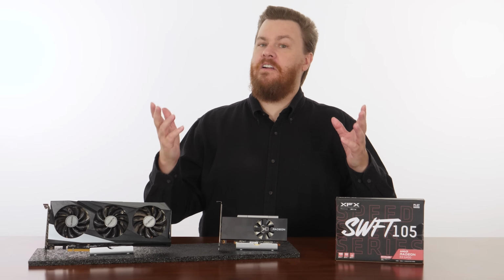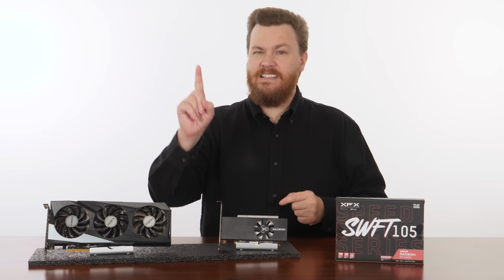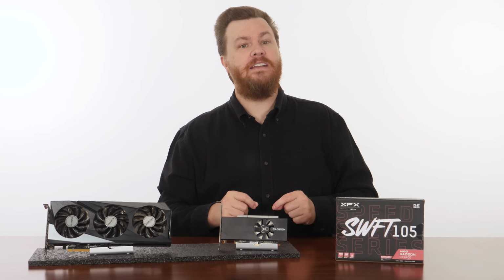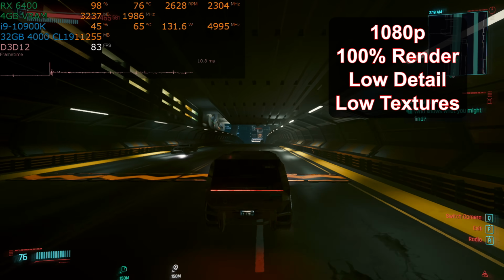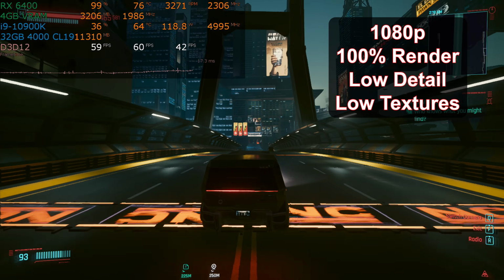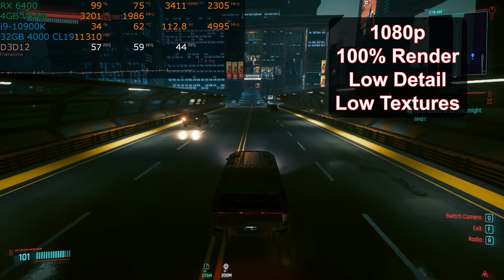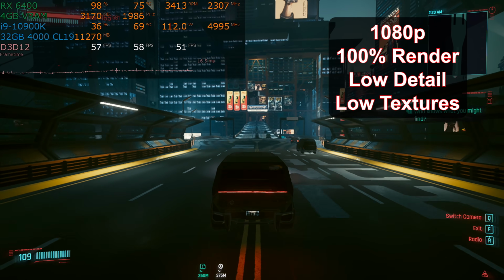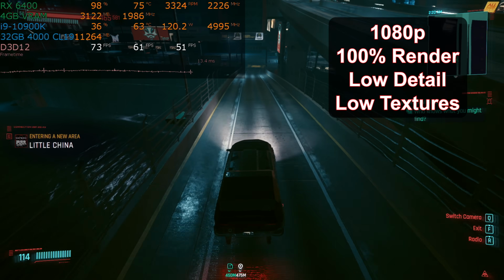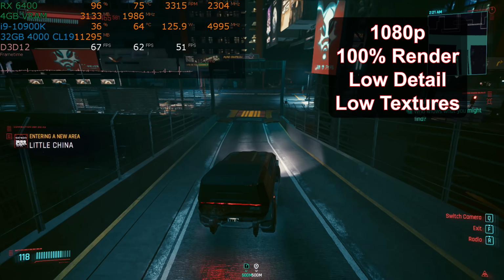Built-in benchmarks are nice for comparisons, but is the game really playable on this card? How about we look at that right now? This is live gameplay at 100% render, low detail, and yes, it is completely playable. Now don't get me wrong, this is far from ideal. It doesn't hold 60 frames per second and it isn't butter smooth.